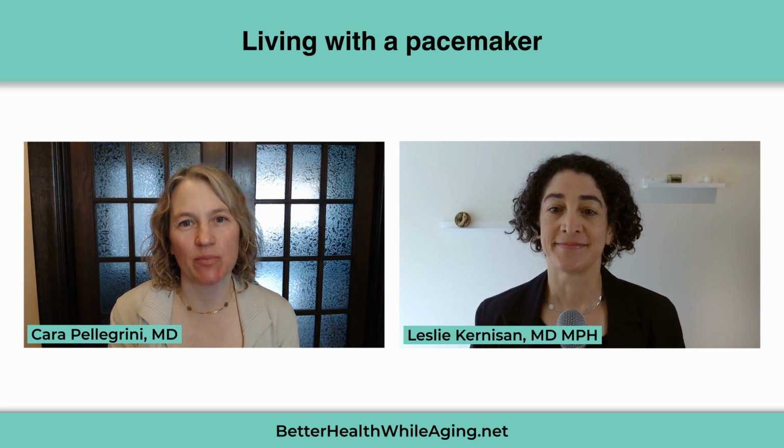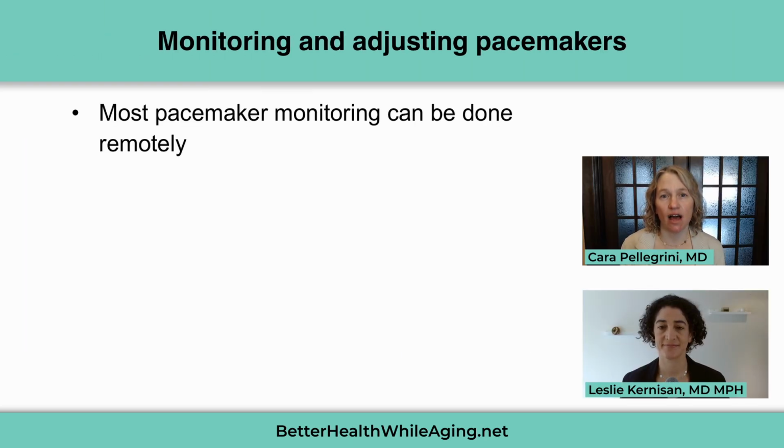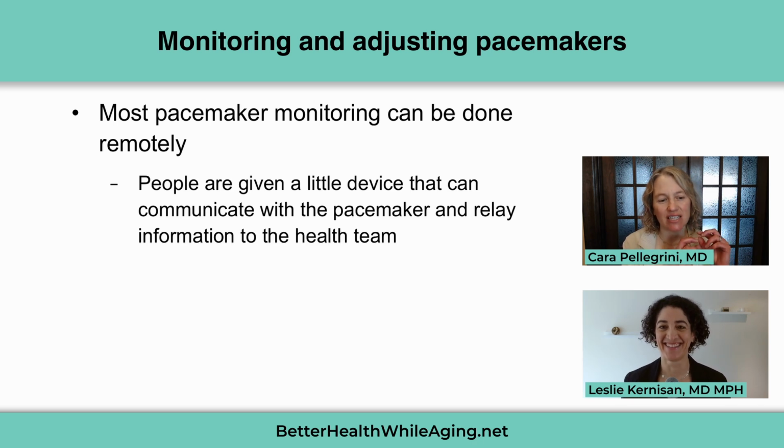Yeah, that's a great point, because the story's not over. Once you get the pacemaker, there is a level of care that needs to continue on forward to make sure that the device is doing what we hoped, and further to optimize it and to get all the information that it can be giving us to further your care. Typically these days, a lot of that monitoring is done remotely. Is there an app for this? So either people are given a little device that you plug in the room where you sleep, and that can communicate remotely back to a center and then to your healthcare provider.